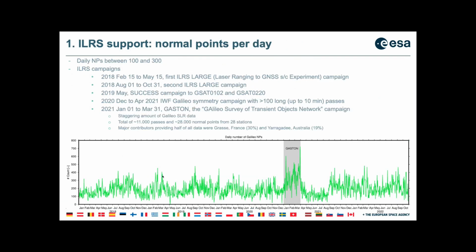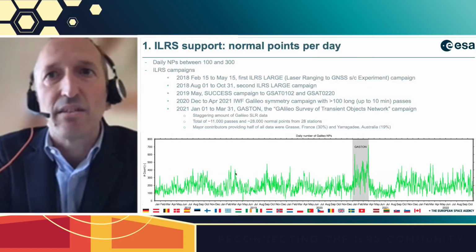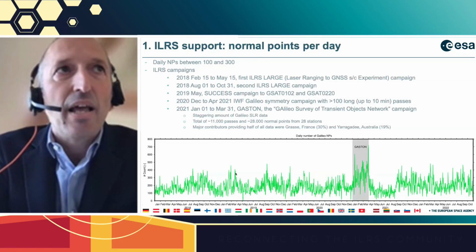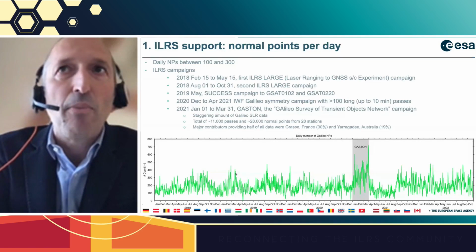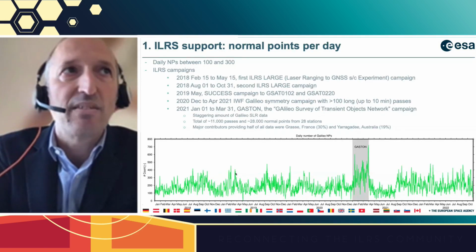What is the number of normal points ILRS is providing for Galileo? We have processed the normal points from 2018 to today, and we see that there are between 100 and 300 normal points per day. These normal points per day are changing by campaigns. There have been different campaigns in the last year.